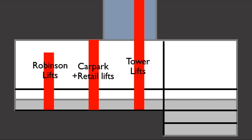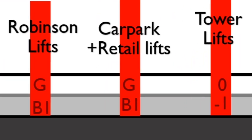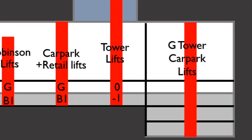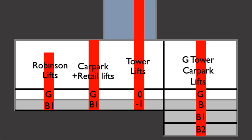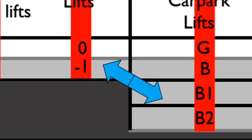So here's a map of the building. This is the shopping center side and this is G Tower car park lift. In the shopping center side, the floor below ground floor is called basement 1. The tower lifts call it minus 1, but it's the same floor. But on the same level, on the G Tower side, they call it basement. I assume this is the main basement and the floor below that is called basement 1 and also basement 2 below that. But what is confusing is that they have the same name, but they don't actually connect up to each other, which is quite weird.